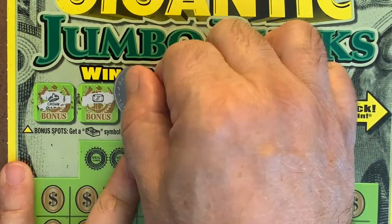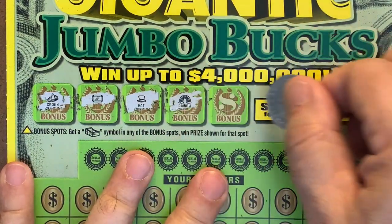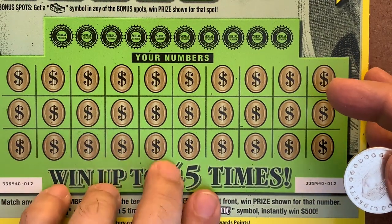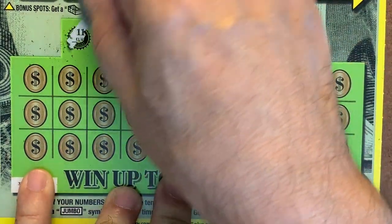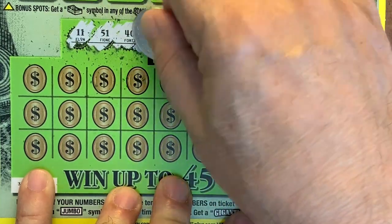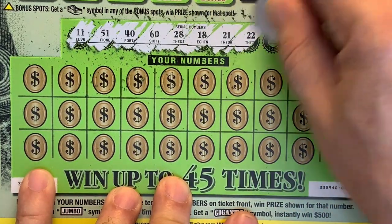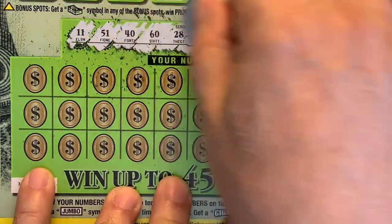Okay, we got a crown. We got a ruby, I think that's what that is. A top hat. The rainbow again. And a diamond. Okay. Let's get down here and win again. Legs 11, 51, 40, 60, 28, 18, 21, with my lucky 22, 37, and a 17.